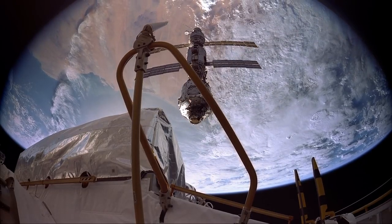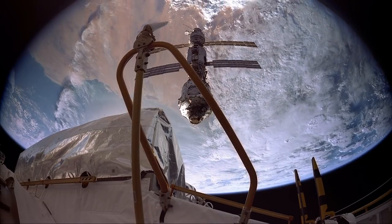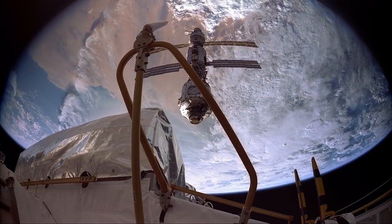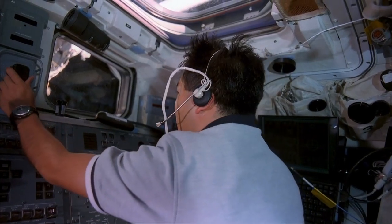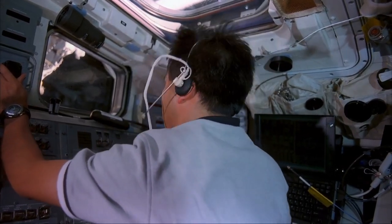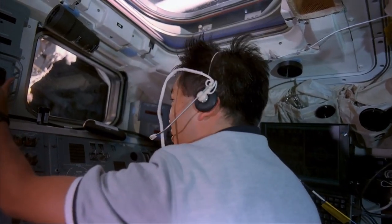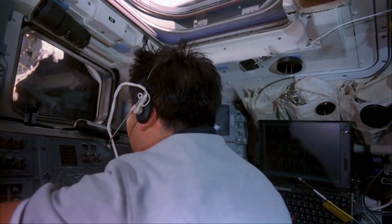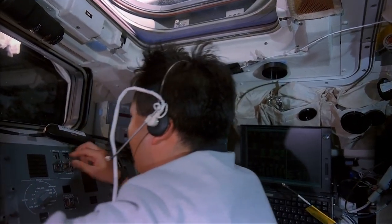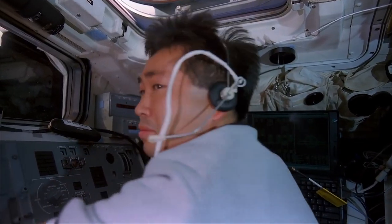Our crew's going to hook up the basics: wiring, plumbing, and phone. One of the key members of the team is mission specialist Koichi Wakata. When I was 5 years old and I saw the Apollo lunar landing, that was the start of my longing for space flight. But I thought that kind of thing was beyond my reach, something that was at the time impossible to achieve or to do as a Japanese.